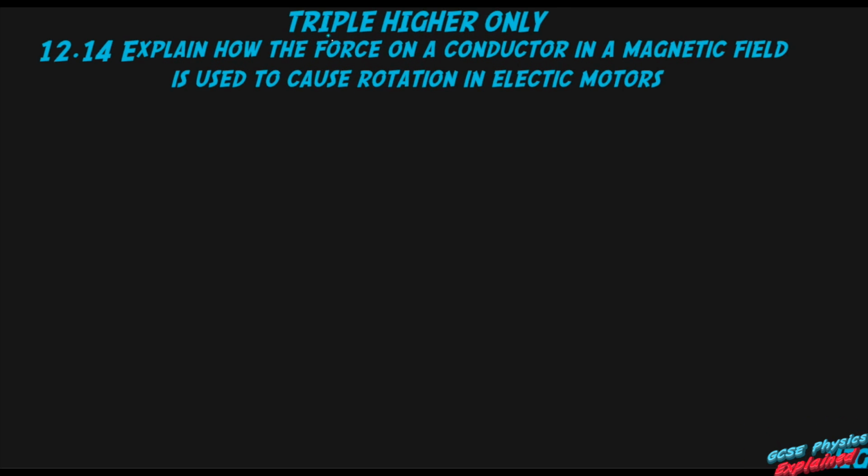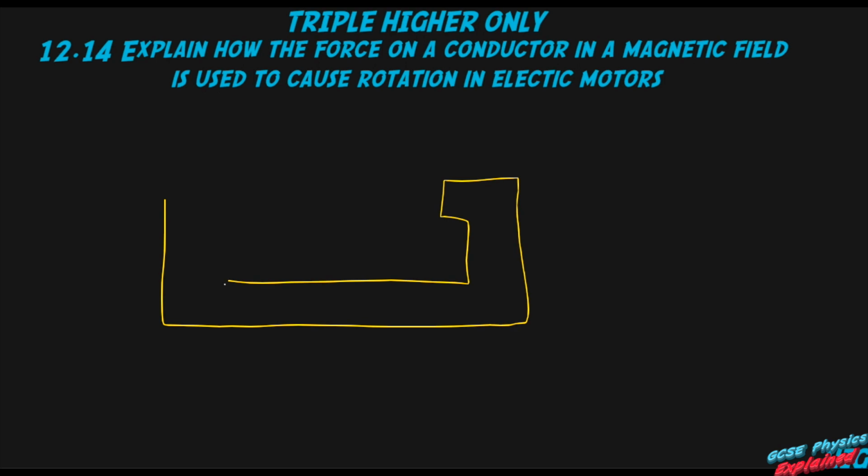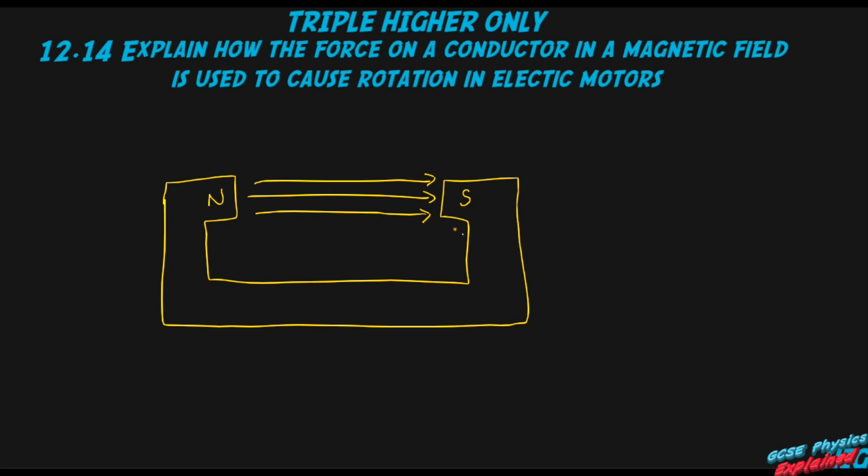Statement 14. Now this is triple higher only. Explain how the force on a conductor in a magnetic field is used to cause rotation in electric motors. Right, without going into the ins and outs too much, if we have a magnet, north and south, drawing your magnetic field lines going from north to south. And what we'll do this time is have a coil of wire that goes in, comes round the back, and comes forwards.